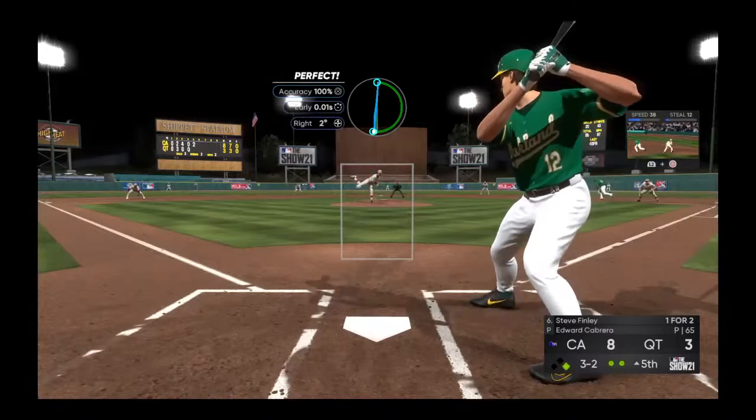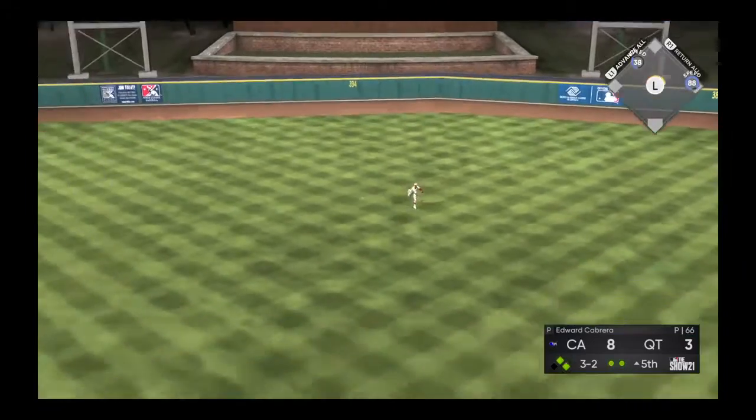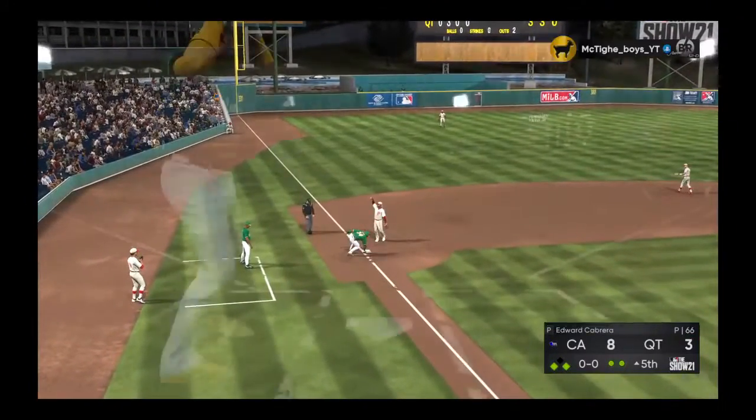Payoff pitch one more time. Line drive to center field. And that'll get down for a base hit. Long throw to third. And he is in there. He's in there.